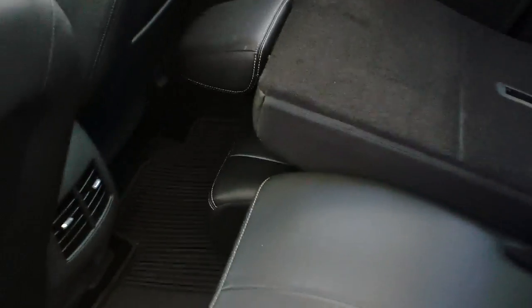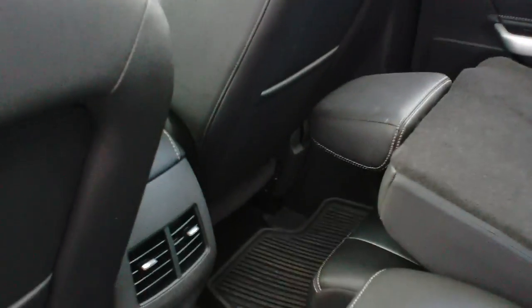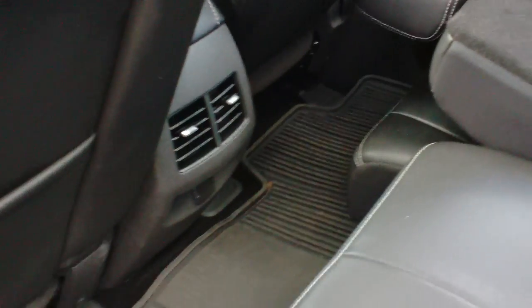This one does come with the large panoramic moonroof. We're going to take a quick look in the rear seat for the passengers back here. Very nice seating, and this one does come with the all-weather mats as well. You can see you have the vents in the back here too for comfort. Another charging port down below, and everything's nice, easy access for the rear seat.